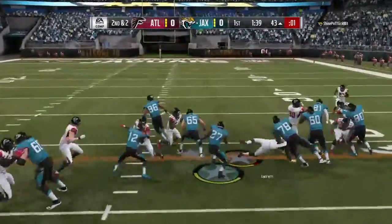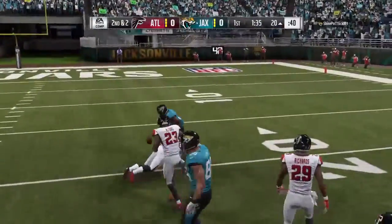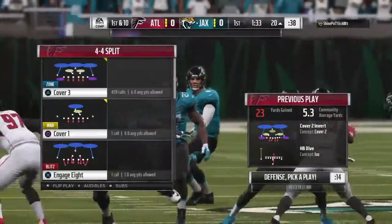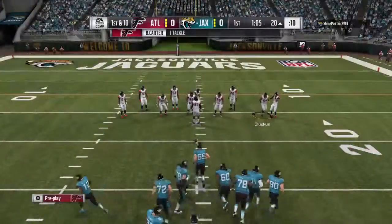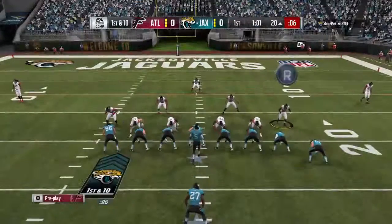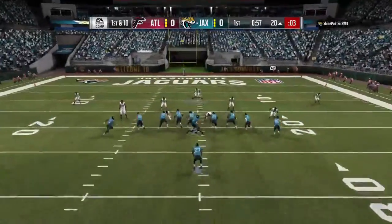A handoff to Fournette. Fournette, a 1st down, still going. 23 yards on the pickup there and a 1st. They're making it look easy out there. Another 1st down. So far on this drive, let me do this little bit of math here. 4 plays, 3 1st downs. That's a pretty good recipe for success.